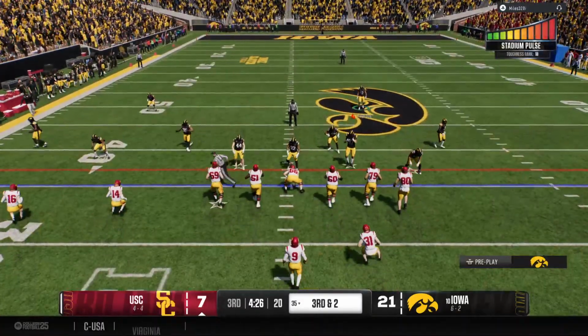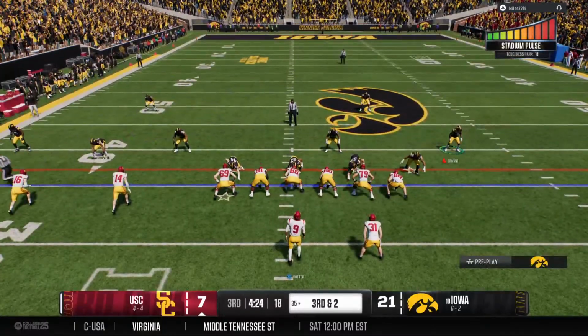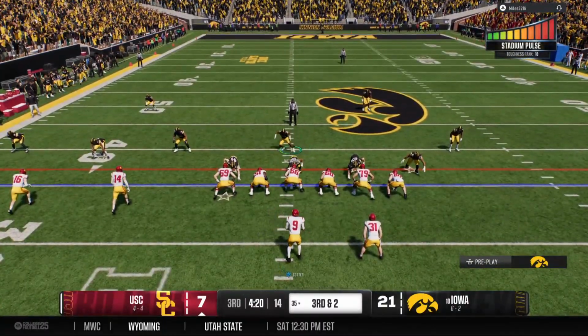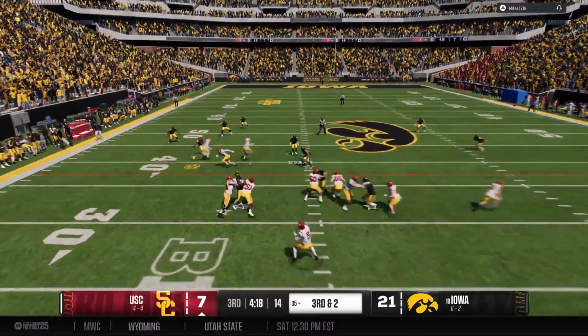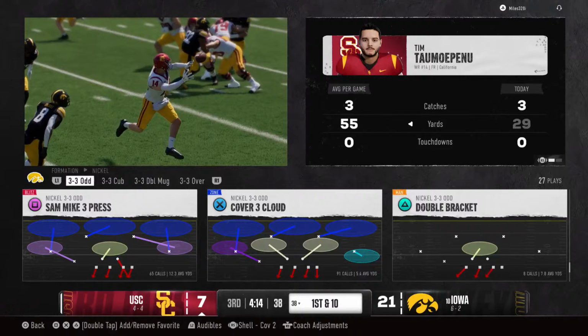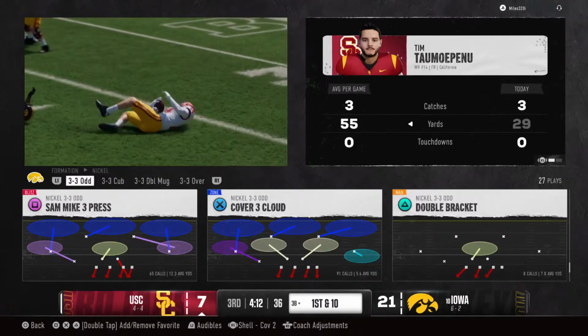And this offense can ill afford to come up empty on this drive, already trailing by multiple possessions. Looking to throw it again. He's right on target. And he'll get it up to the 38. It'll be a first down.